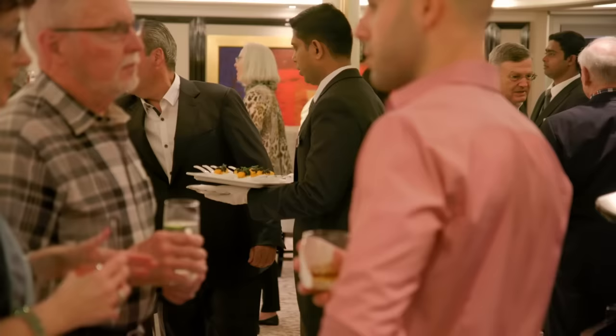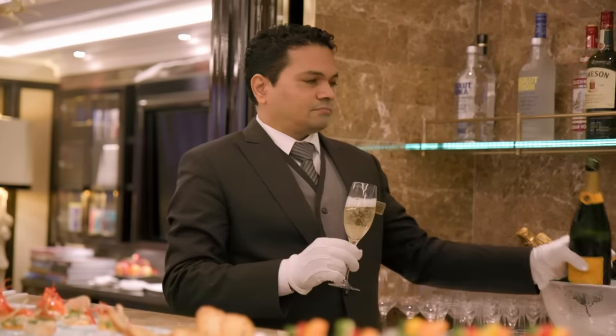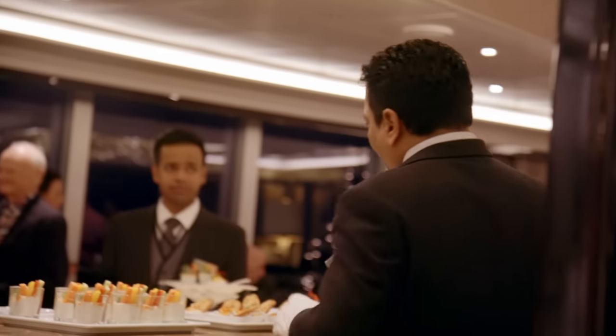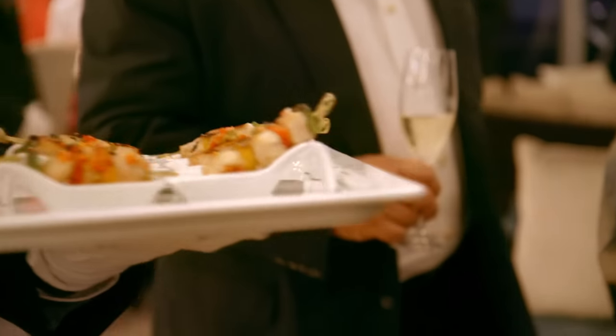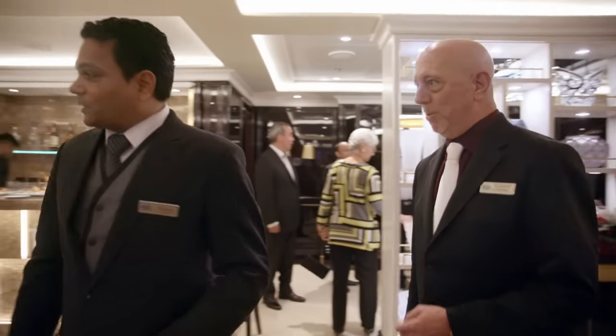On the 14th deck of the ship, champagne. After a slow start, the exclusive Regent Suite Christmas party is finally getting going. If you want, we can switch the canapés to pass around. And Ronnie's team of butlers are stepping up to the task. So it's going to be around 18 guests here. So we're going to have more butlers coming around, more hot appetizers, and we have a lot of requests, one after another. It's like, what's next? What's next? This way, please.